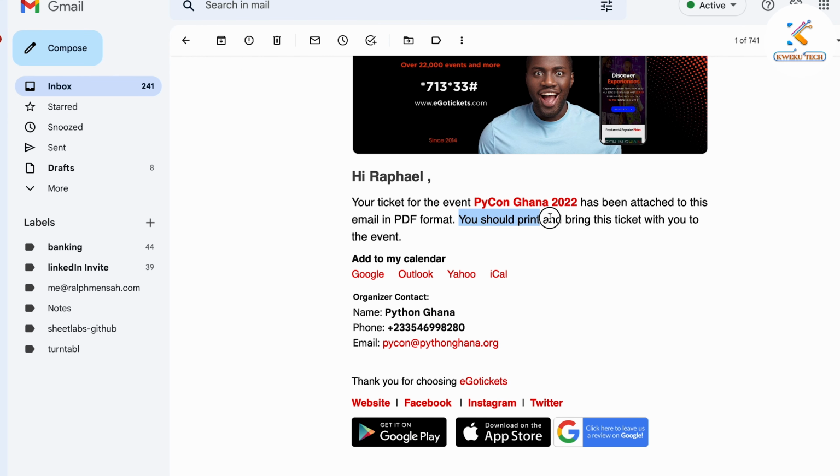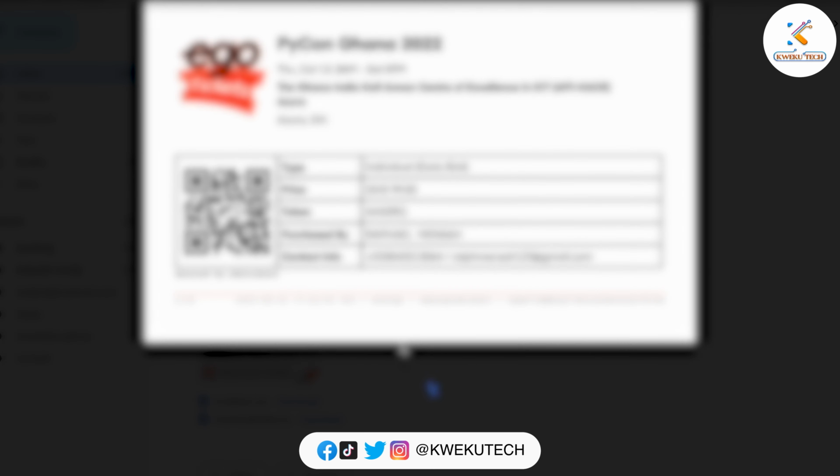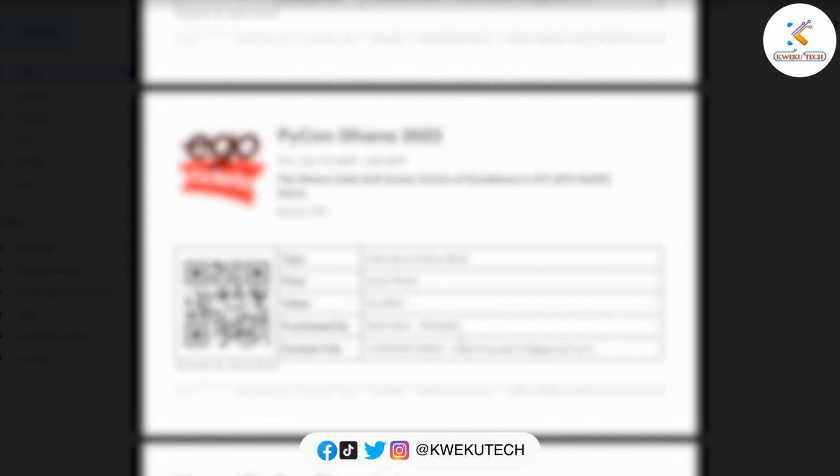I'll show you how the receipt looks, but I'll be blurring some part of it for confidentiality, because if I show those kinds of things, you can scan my QR code and use it for the program. I'm not saying you are thieves. I can never suggest that, but for confidentiality, I need to take some things out.